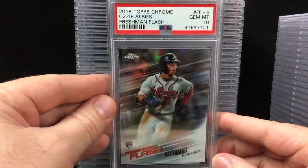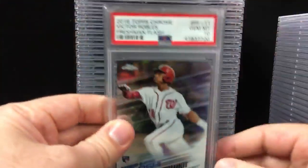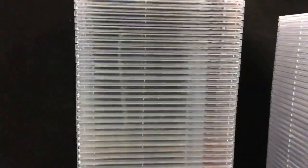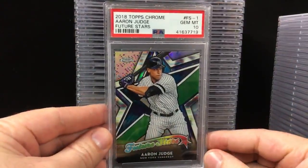And another Albies. So hopefully you guys are entertained. I know some people don't like graded PSA reveals of modern cards. They don't like seeing all the Gem 10s. Future Star set, another cool set.